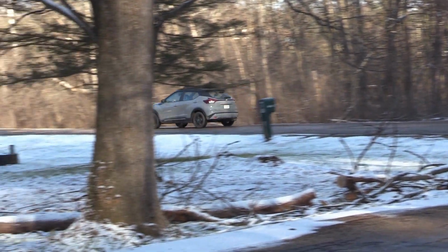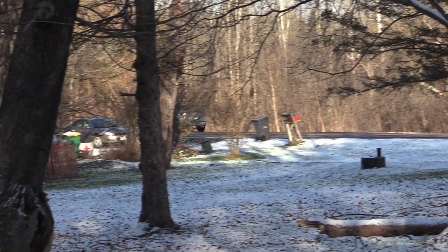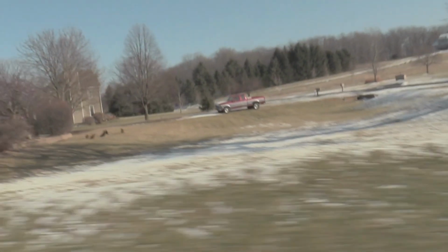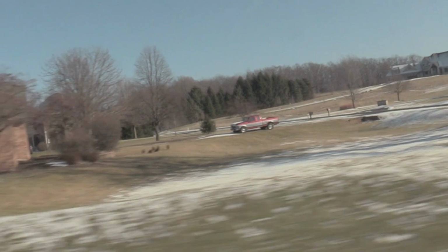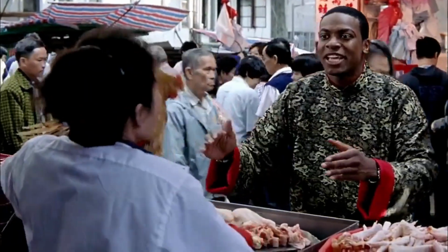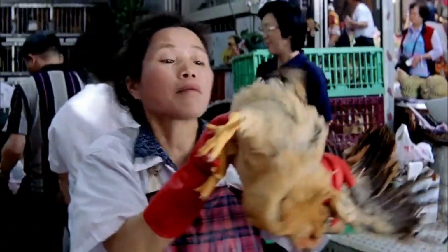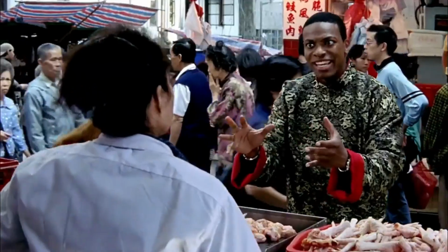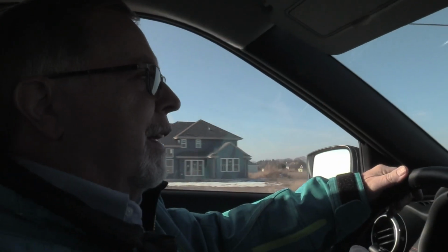it goes pretty well. Now, I will say, look at all the chickens over here. Oh, wow. That's our bird sighting for the day. Lunch and dinner? Lunch and dinner. Or eggs for breakfast. Eggs for breakfast, too. I don't want no chicken. What am I going to do with a chicken?